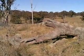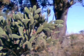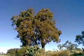Very short clip. Where have all the currajongs gone? This may be one answer. This is the biggest, oldest currajong tree I've ever seen, but it's lying down with the prickly pear in front of it, and these are the coppices that have grown off its roots since it died.